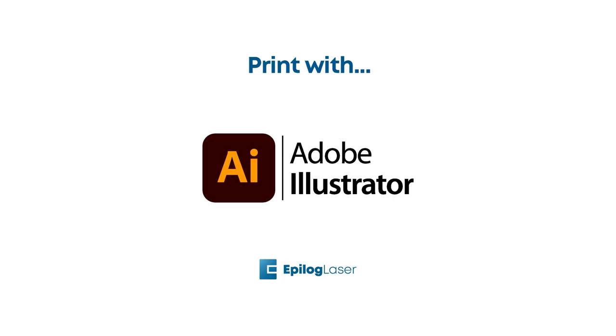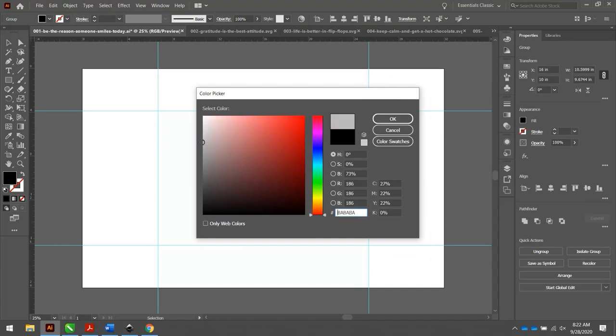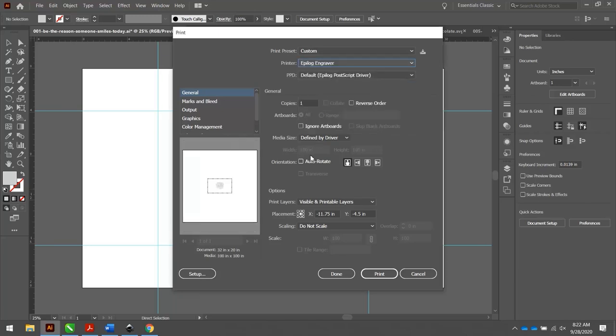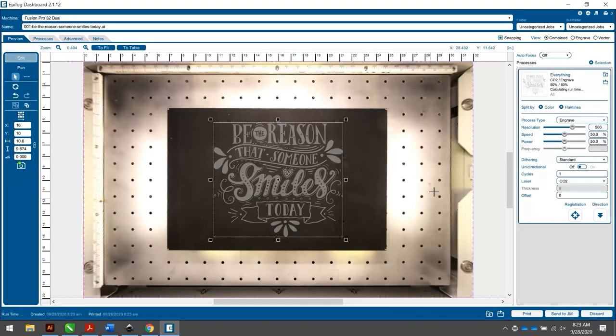First, we'll print to the laser using Adobe Illustrator. In the print menu, we'll set our printer to Epilog Engraver and our media size to custom, with the dimensions matching our artboard size. Then we can hit print and send the artwork to the Epilog dashboard, where we can configure our settings and send the job to the laser.